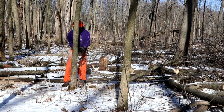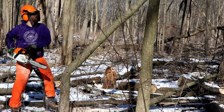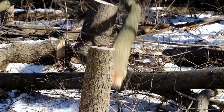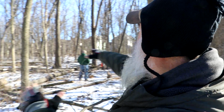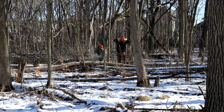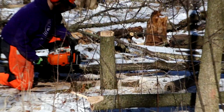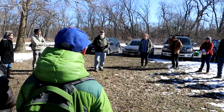It's a Saturday workday in March. The first volunteers to arrive are the sawyers, specially trained by the Forest Preserve to safely cut down unwanted trees. If you look in here now, you just see lots of trees, too many trees. What we want to do is try to create a space here that mimics what this used to be, which was more of an oak savanna. We can't do this without you guys. And that takes a lot of work.